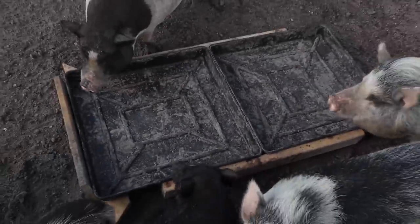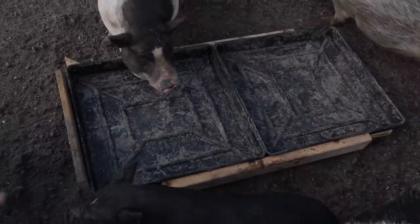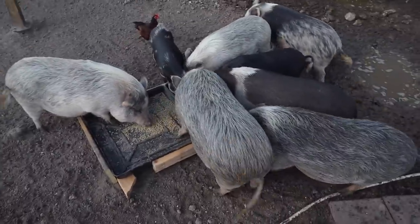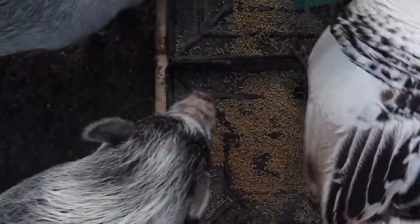And then I built this thing that's heavy weighted, and it has two. I'm just trying to feed the animals not in the dirt. But hey, I mean, they are pigs, and I do my best. Let's feed. Oh, golly. Let's feed them. It works. Oh, big old scoop.